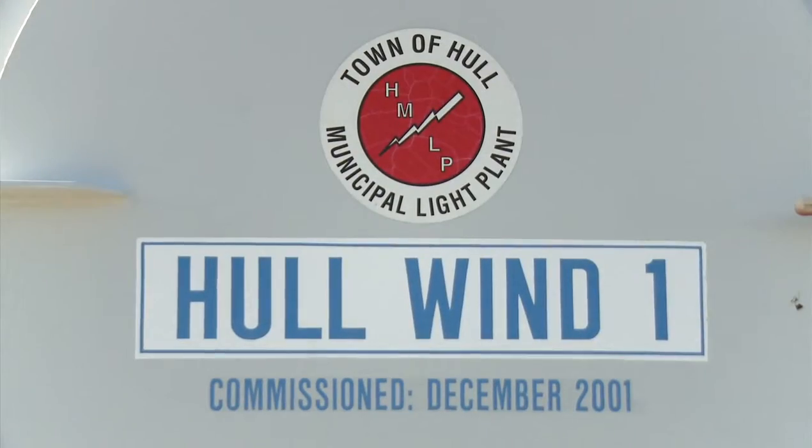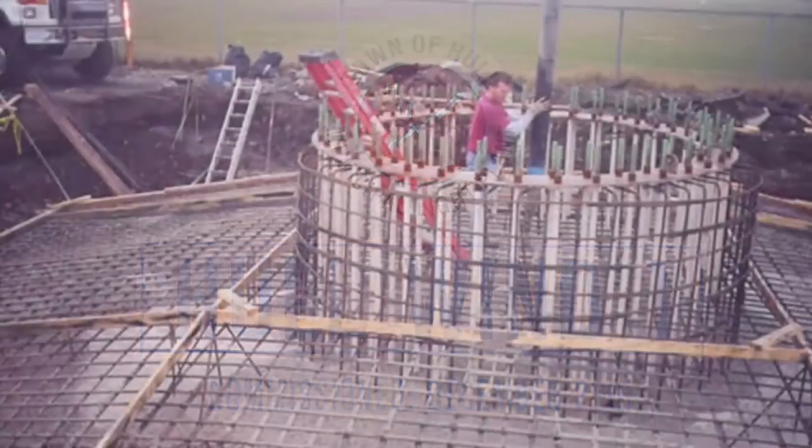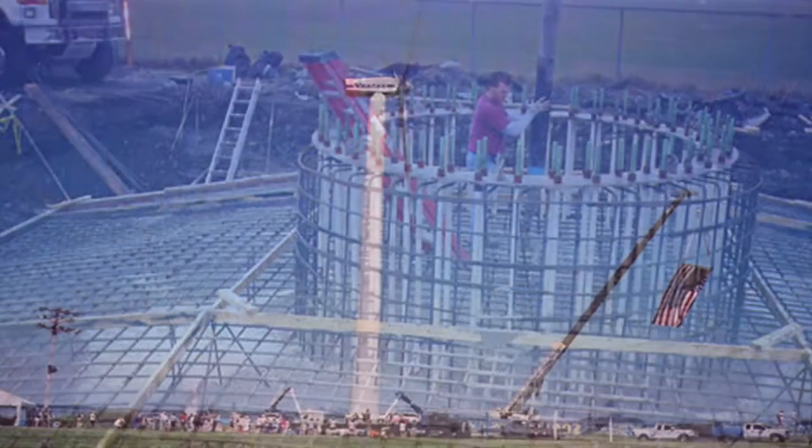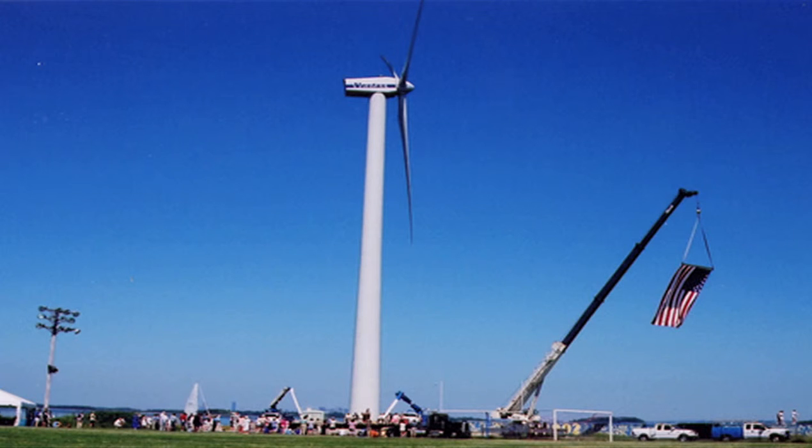When it was constructed in 2001, foundation work took place in November. Then when the turbine itself actually showed up in December, we were blessed that for 2 solid weeks there was no wind at all, and it was very easy construction.